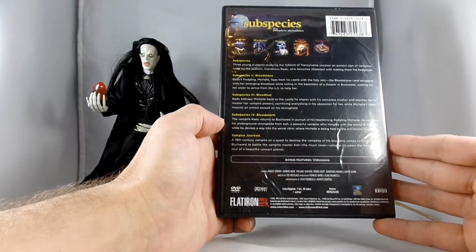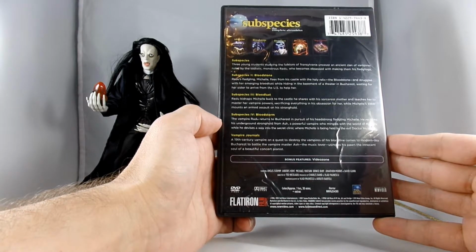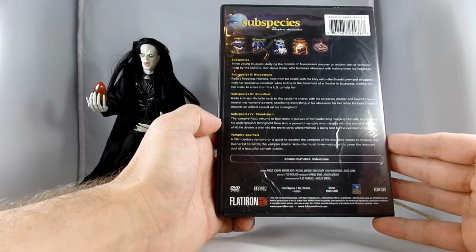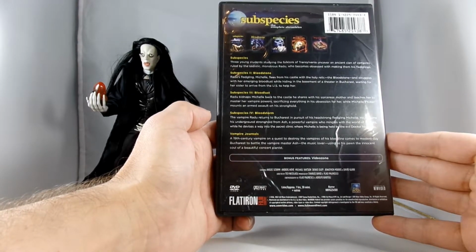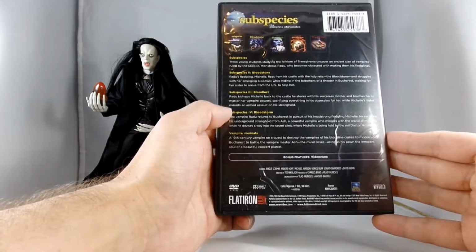Subspecies 4 was Bloodstorm. The vampire Radu returns to Bucharest in pursuit of his headstrong fledgling Michelle. He reclaims his underground stronghold from Ash, a powerful vampire who mingles with the world of the mortals while he devises a way into a secret clinic where Michelle is being held by the evil Dr. Nicolusu. I haven't watched these last 2 in a long time.